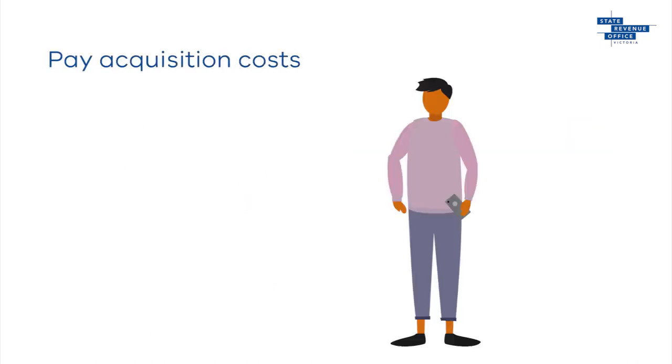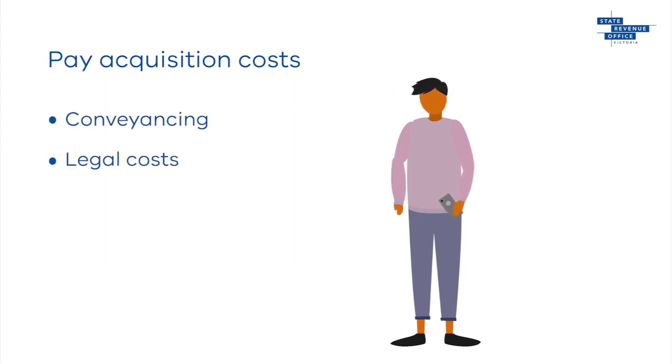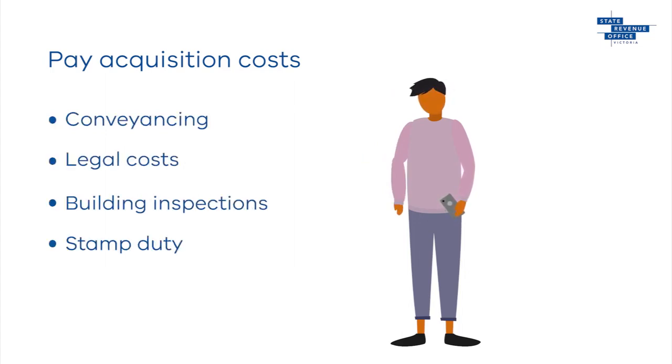If you do become a participant, you will still have to pay all costs associated with purchasing your home, often known as acquisition costs. These are things like conveyancing, legal costs, building inspections, and stamp duty if it's applicable in your case. You'll need to pay these acquisition costs before it's time to settle on your property.